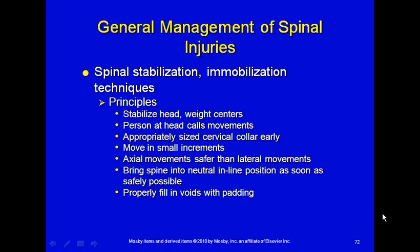When we talk about spinal stabilization and immobilization, the principles are to stabilize the head. The person at the head is going to call all the movements, and that's how we've always practiced it. You want to appropriately size the cervical collar early and get it on. When the person has a cervical collar on, that doesn't mean you need to let go of the head. We still need to maintain manual immobilization of the C-spine until the body is secured.